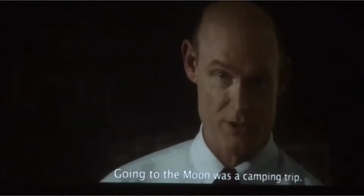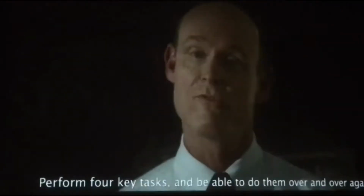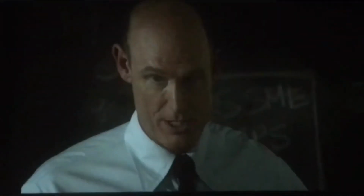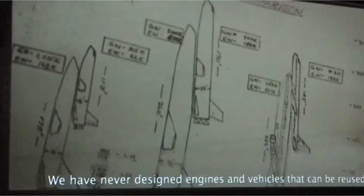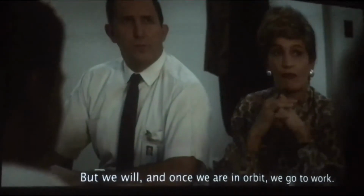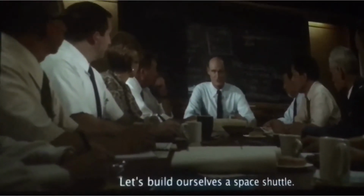Going to the moon was a camping trip. Now our job is to work and live in space. This vehicle has to do something that we have never done before. Perform 4 key tasks and be able to do them over and over again. There is nothing easy about putting a ship back up into space, let alone a whole fleet of ships. But first, let's talk about the launch. We have never designed engines and vehicles that can be reused. But we will, and once we're in orbit, we go to work. We want to take all kinds of cargo up there in addition to the big. Let's build ourselves a space shuttle.